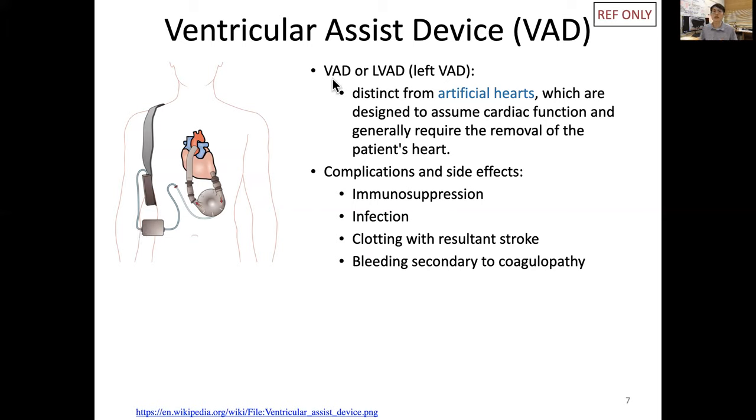So a VAD, or left ventricular assist device, is not an artificial heart, because an artificial heart is designed to assume the whole cardiac function, and it also requires removing the patient's heart and putting in the artificial heart. But this one is really supporting and assisting. That's why it's called a ventricular assist device. However, think about this device when you are waiting for a total heart transplantation.